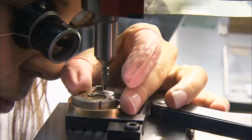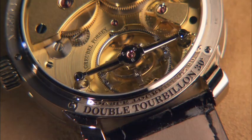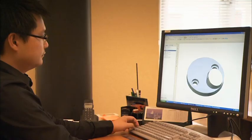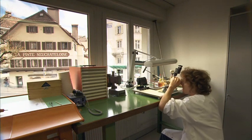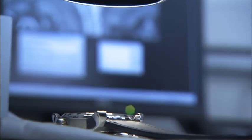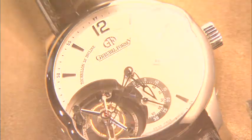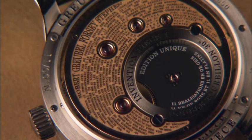We can only make a few tens of timepieces each year. If we take the double tourbillon 30 degrees, for example, we are looking at 1 to 2 pieces per month. From the initial concept through the CAD design, simulation stage, we could be looking at perhaps 1 year to 18 months. From there, we're into 3 years before we have a really functioning prototype. And through the small number of timepieces we can make, we bring an exceptional object to a small number of fortunate connoisseurs and collectors.